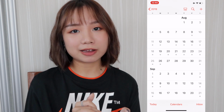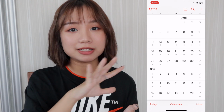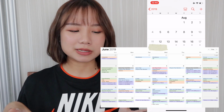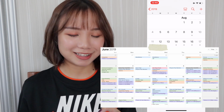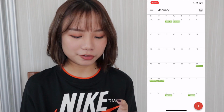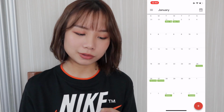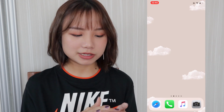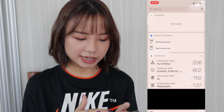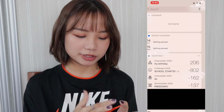But I like using iCal because I use a Mac, and on the Mac you can see all your events laid out nicely on one page. I will put a screenshot somewhere, but it looks prettier than Google Calendar in my opinion. But I like Google Calendar because you can see a preview of your event, so it's clearer to look at. And I also have both of them as a widget over here at the side, so if I have events, they show up on the side.